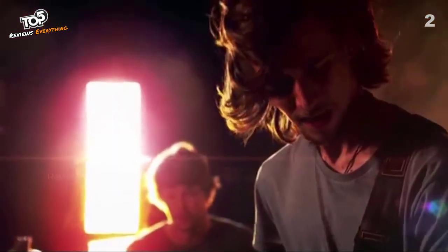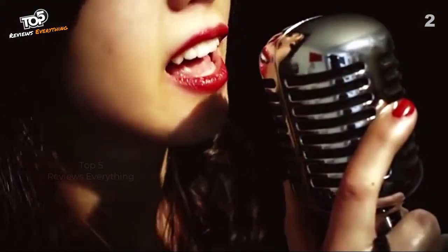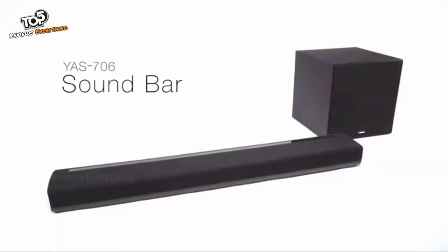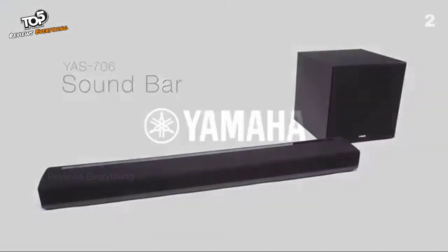With the sound quality you expect from Yamaha, the YAS-706 lets you feel every rumble, hear every voice, and notice every whisper. You won't just be listening, you'll feel like you are there.